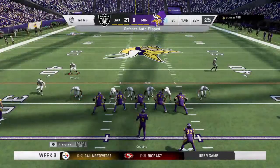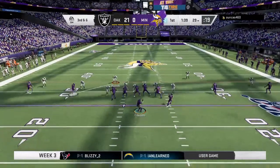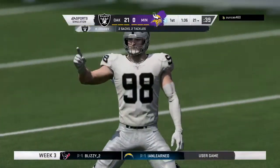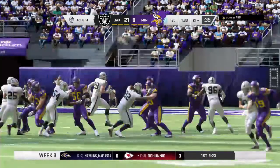The Raiders call on a nickel set here for third down. From the shotgun, it's Cousins. Nowhere to escape, and he goes down. Max Crosby in there to record the second sack of his young NFL career.